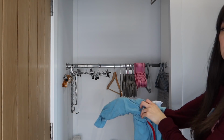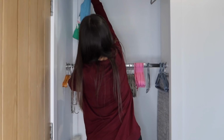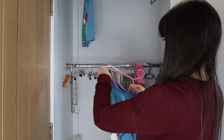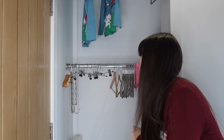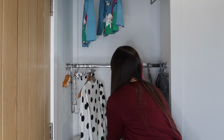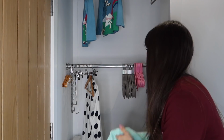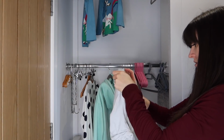Now for a basket of things that need hanging up in my airing cupboard. I tend to find if I hang things this way and dry them this way, so that they are kind of in shape, with the sleeves pulled out properly and flattened out as much as possible, and then I spray them, I'll show you in a second how I do that, then they tend to dry needing little or no ironing.